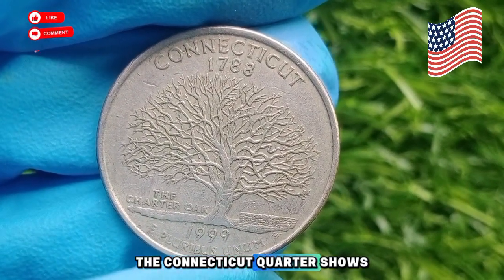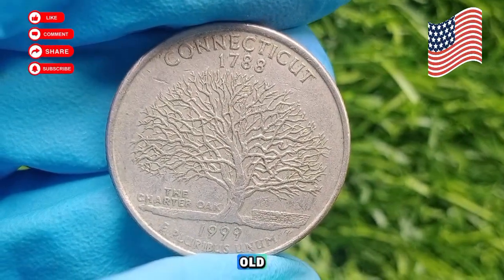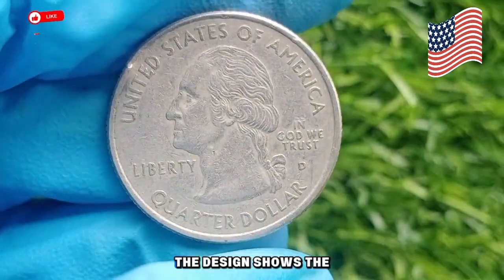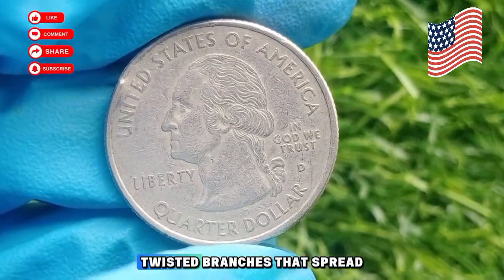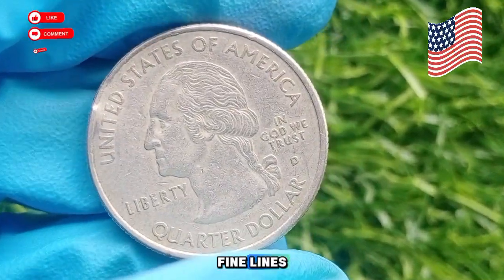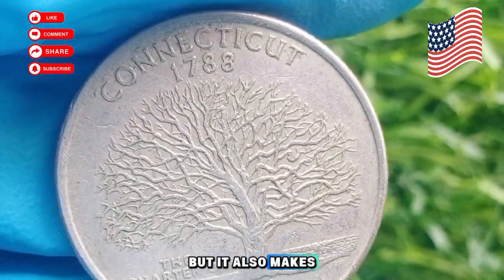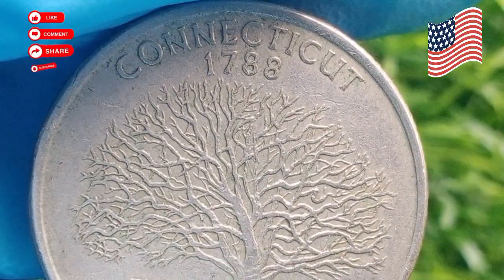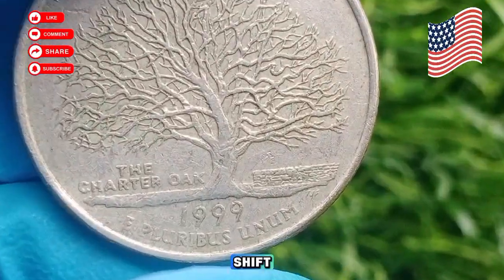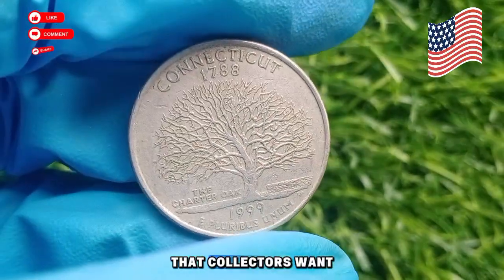The Connecticut quarter shows the famous charter oak tree. This tree was very old, very large, and very important to the people of Connecticut. The design shows the tree with long, twisted branches that spread across the coin. The branches have very fine lines, and this detailed artwork makes the coin look beautiful, but it also makes it easier for mistakes to appear. When the mint presses the coin, the thin lines and the small letters can shift, stretch, or double, and these mistakes create coins that collectors want.